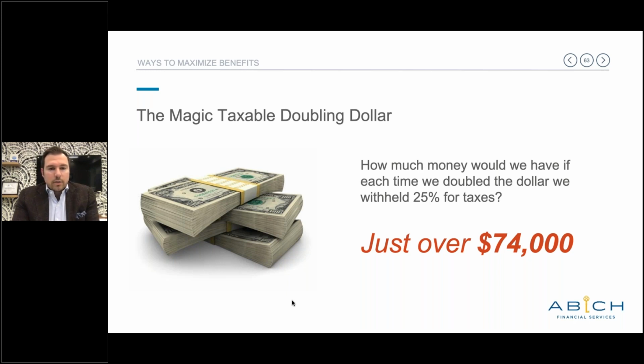In addition, a lot of our clients will come in with $1 million, $2 million, $3 million in a brokerage account, no tax advantage. And all those dividends and all that interest income is just boosting up your total income and creating more tax. So take advantage of tax deferral whenever you can.